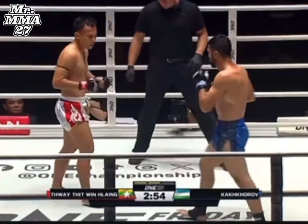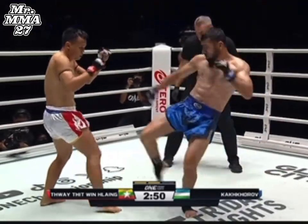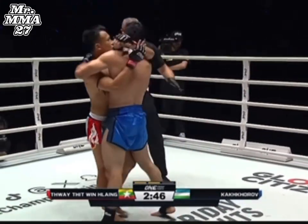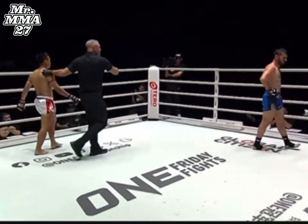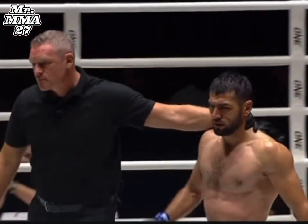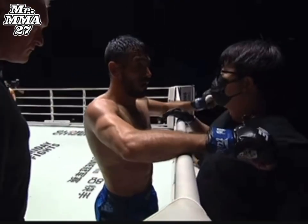Kakhkhorov goes to the body, and Tui Tit answers back with a shot of his own. But Kakhkhorov uses more of that kickboxing style of defense. Here, catching the kick, he'll parry a shot out of the way, pull his legs out of the way rather than block. Could have been a possible eye poke right there. The referee is calling a halt to the action. He's going to send him over to the medical team to take a look at the eye.